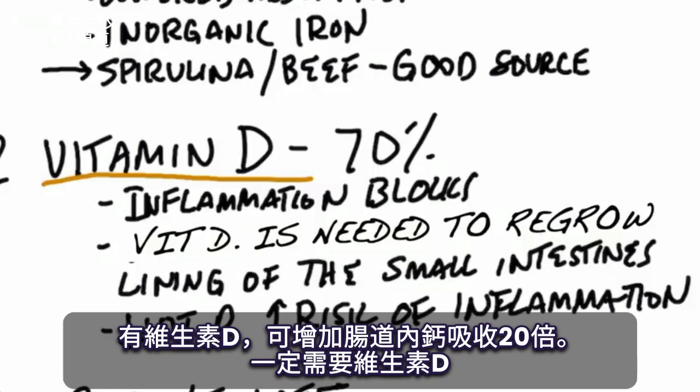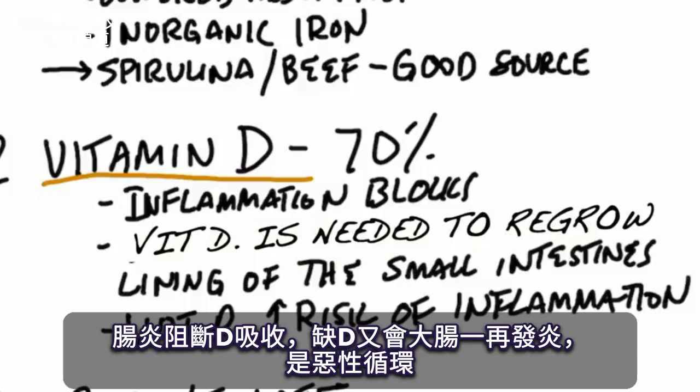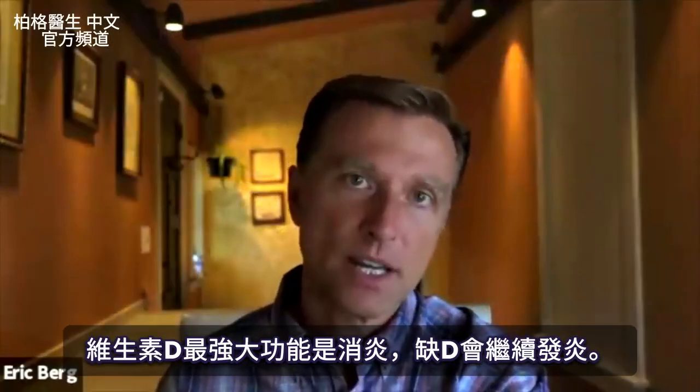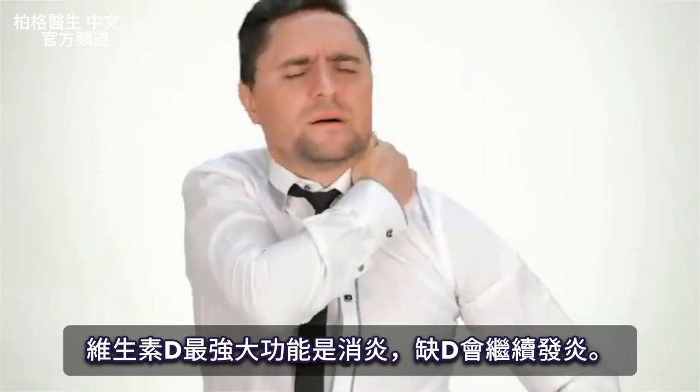Vitamin D helps you absorb about 20 times more calcium than you would if you didn't have vitamin D. So you desperately need vitamin D for calcium. Also, vitamin D is needed to regenerate and repair the lining of your small intestine. So without vitamin D, you have all this inflammation, but you can't heal. It's a catch-22. The inflammation blocks vitamin D, and the lack of vitamin D blocks the repair of the colon. One of the most powerful effects of vitamin D is its anti-inflammatory function. So without vitamin D, you just stay inflamed.